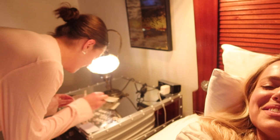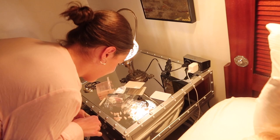Anyways, fine. Alright, we just got back to our room. Let me move all of my nails. Maggie has her whole esthetician station. It's a nail tech, actually. Sorry, excuse me. Pardon me.